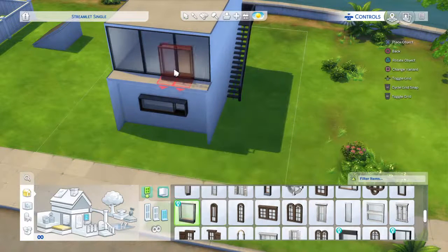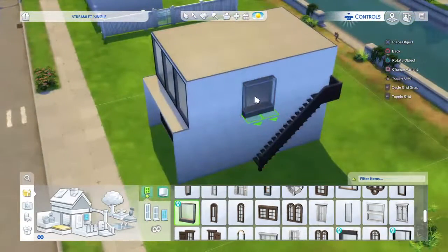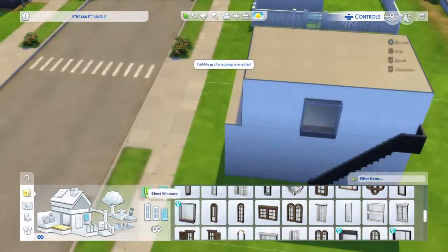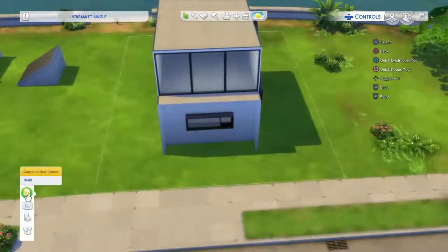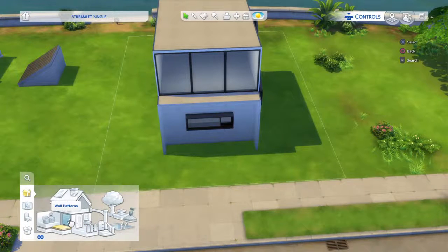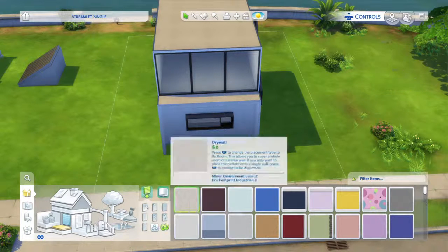What is this window? Let's see it when it's placed down, because I don't even know what it is. Yeah, that's pretty sick actually, I don't know. But I'm not gonna use that. I'm definitely gonna use this, so let's go to wall patterns real quick.